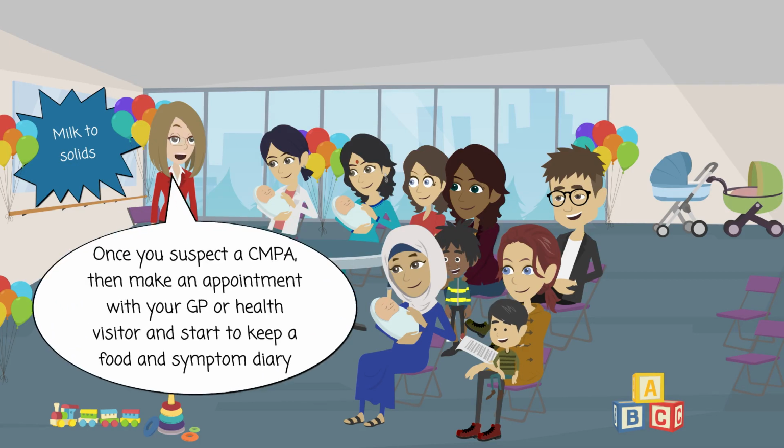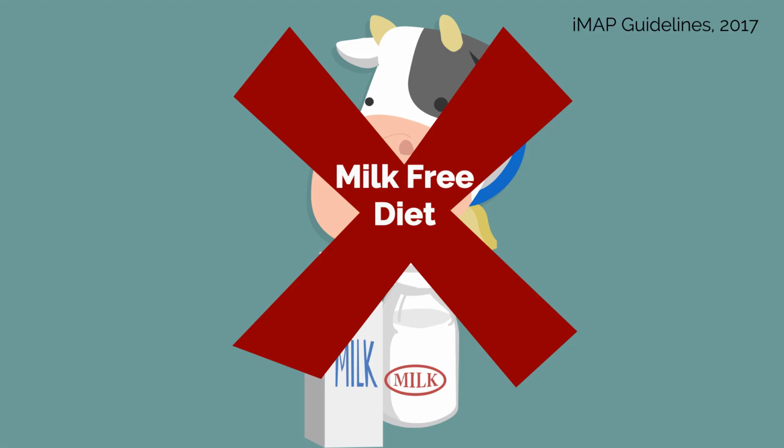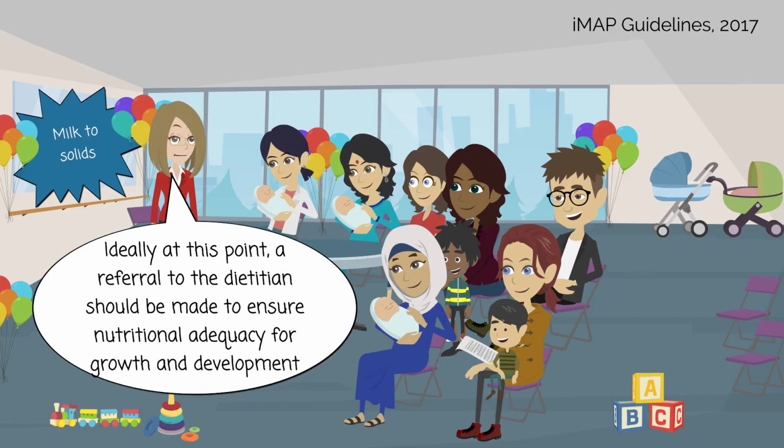Once you suspect a cow's milk protein allergy, then make an appointment with your GP or health visitor and start to keep a food and symptom diary. Your GP will take an allergy-focused clinical history from you about your child and confirm if your child has an allergy to cow's milk protein. Once a diagnosis has been made, your child will start a cow's milk-free diet. Ideally at this point, a referral to the dietitian should be made to ensure nutritional adequacy for growth and development.